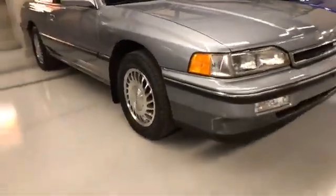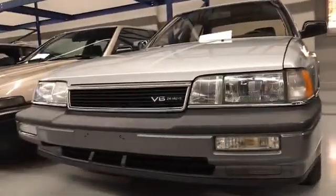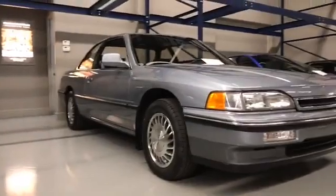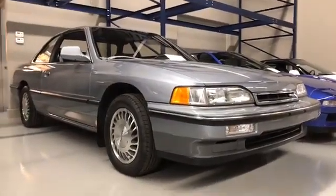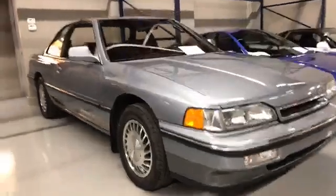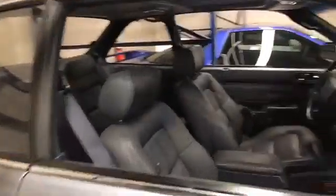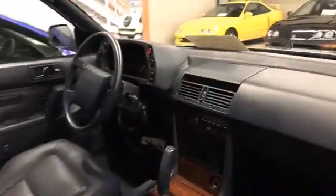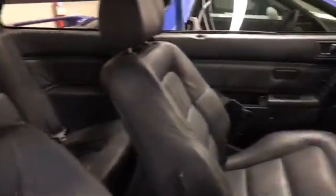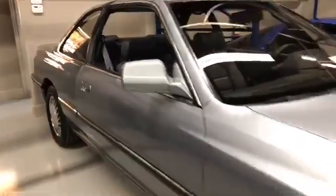You guys ready? We got 2 more left. This one is going to look very similar to this one because it's a coupe version of the Honda Legend. One of my all-time favorite cars as a kid. I always wanted to own this. I just thought it was so classy, so cool looking. I like the Accord coupe, but then this one came out and just upped the ante. Love how this car looks.